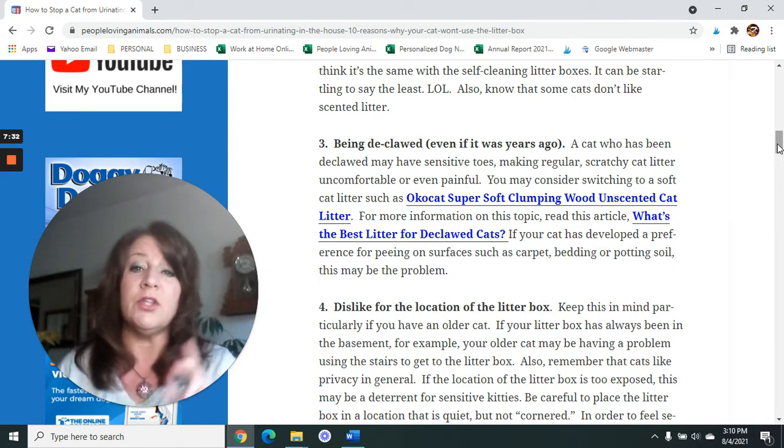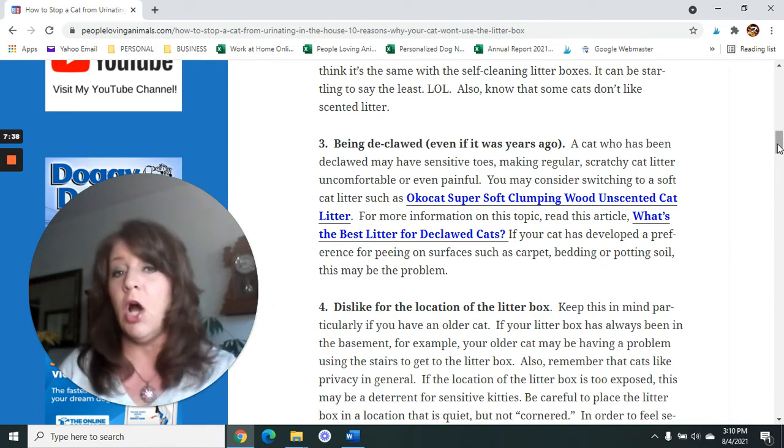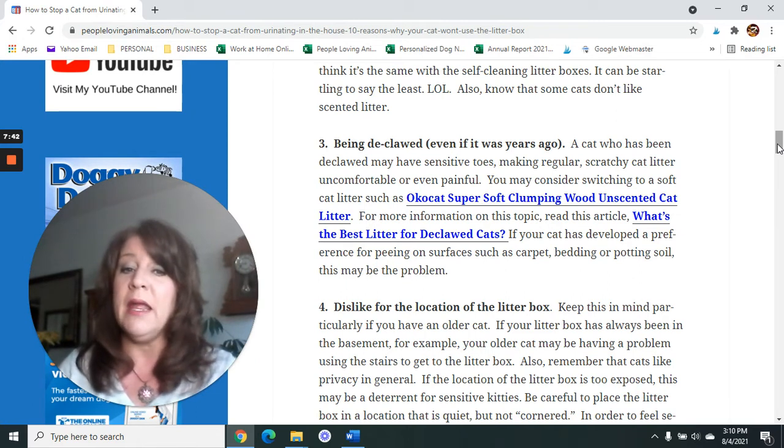Number three, this is a new one that I didn't realize in the first video, and I'm really happy to pass this information on. If your cat is declawed, even if it was years ago, a cat who has been declawed may have sensitive toes, or they may have actual pain in their toes. Again, even years after they have been declawed.